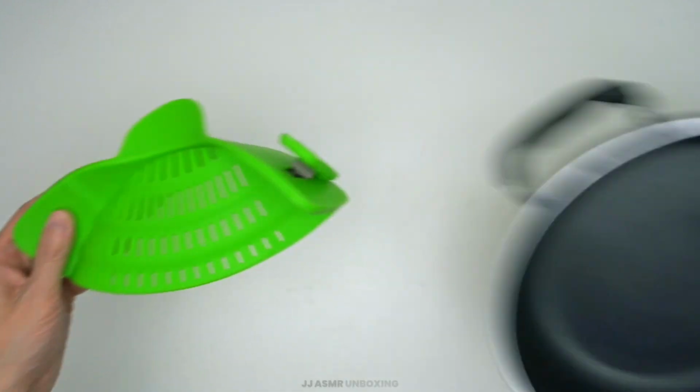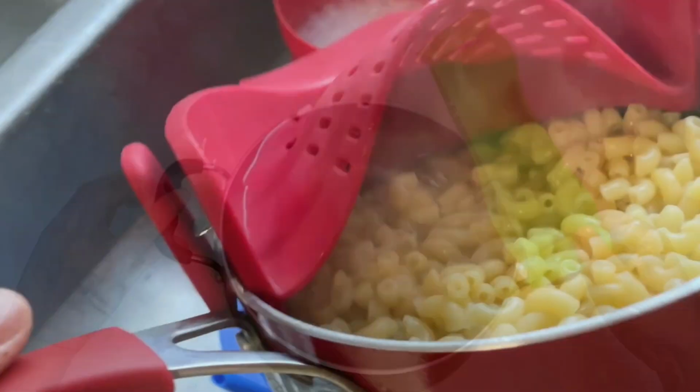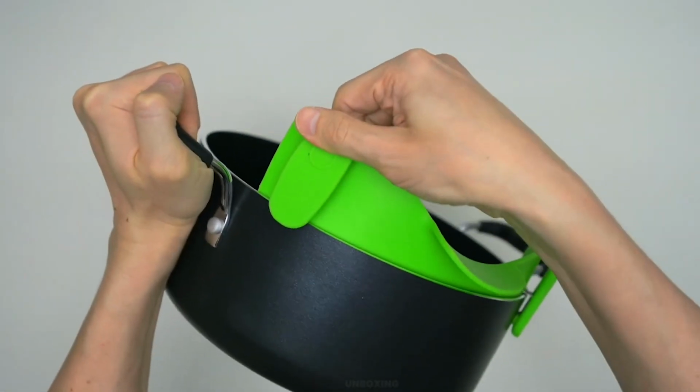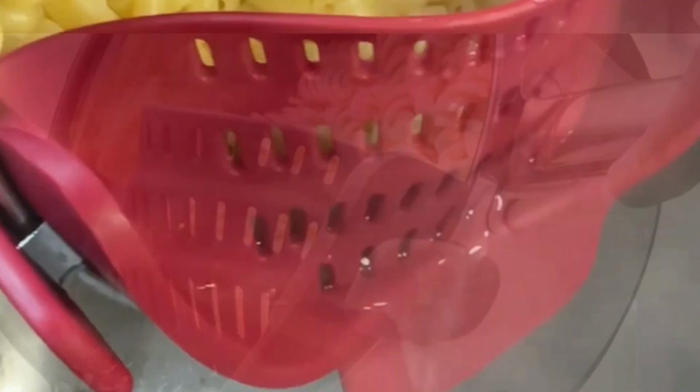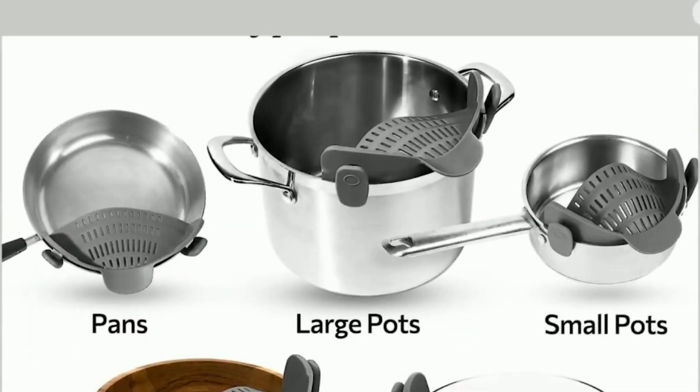Number 2. KitchenGizmo Snap and Strain. The KitchenGizmo Snap and Strain is a practical kitchen gadget that makes straining pasta and vegetables a breeze. This silicone colander clips onto pots, pans, and bowls, allowing you to drain water easily without transferring food to a separate colander. It is heat-resistant and dishwasher safe, making it both convenient and easy to clean.